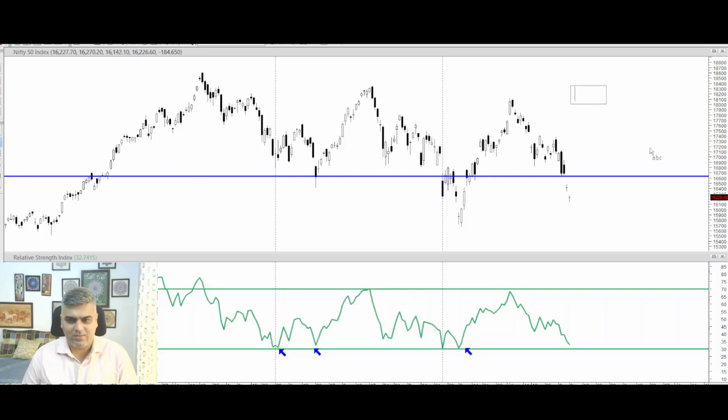So a quick take: 16,270, today's high, is important. 16,650, 16,800, the gap and the previous resistance. So these are the price points to watch out for. Getting into oversold zones, time to be alert for reversal opportunities.